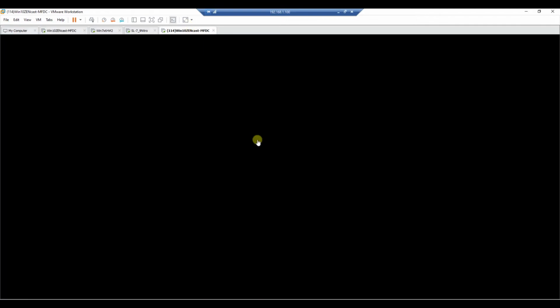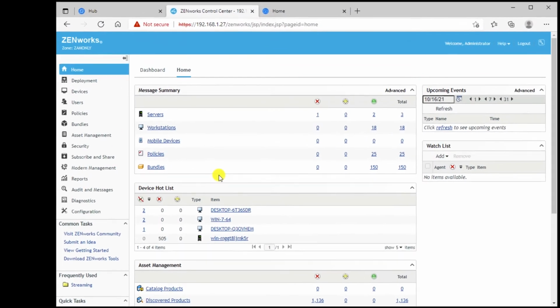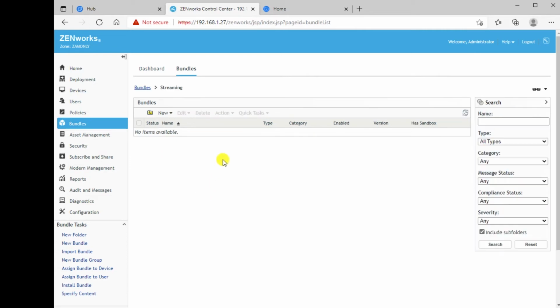So you wonder, how did the application get in here? Let's go to our administration box. This is where the back-end magic happens. So we have a zone out here. We can see that there's bundles and we have streaming. We don't have anything in here for our streaming apps. This is when we have a virtual application that we've developed and we want to push out through ZenWorks. Works just fine that way too.